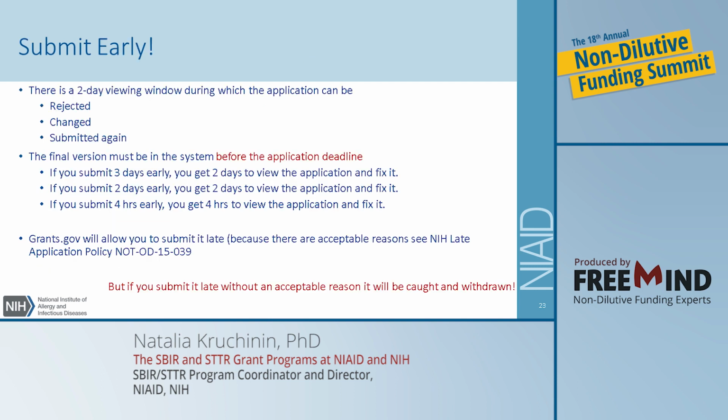Also very important, submit early. Believe me, on the last day there are so many concerns. We cannot help you at the last moment, and you always feel bad because it's a lot of work to write and submit an application. Anyway, use these 2 viewing windows, during which an application can be rejected, changed, and submitted again, because it will help you: if there are some concerns or issues, you can at least fix them.